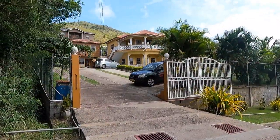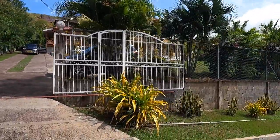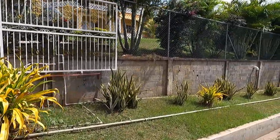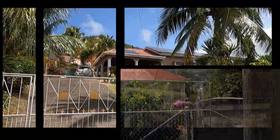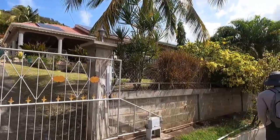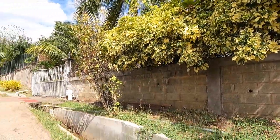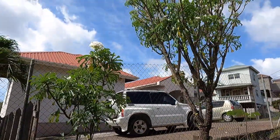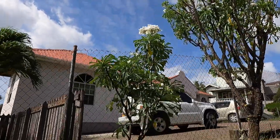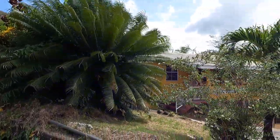Some very lovely houses in this area. I love the browns. Ooh, the plants. Yes, yes. I like this gate here as well. Very pretty. Yes. And the frangipani flower tree. There's a little road going up there to somebody's home.